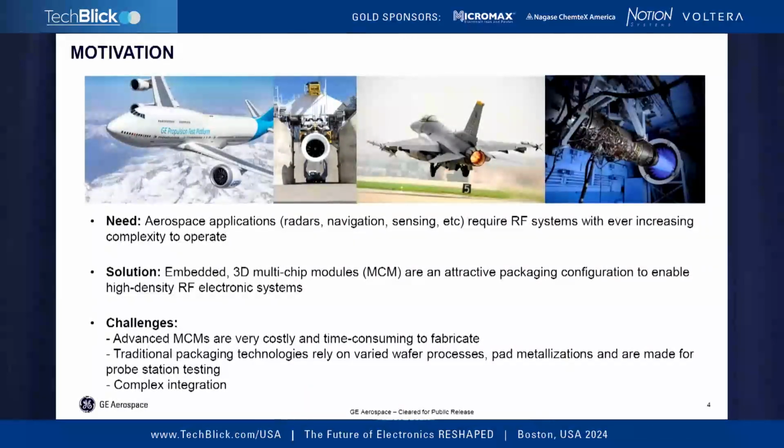But although those solutions are attractive, there are challenges, and those relate mostly to the manufacturing of those multi-chip module systems. They are very costly and time-consuming to fabricate, and if you think about using traditional packaging technologies from the electronics industry, those rely invariably on wafer processes, and you get different types of pad metallizations depending on where you source your materials and components from. For instance, you may get a chip with one pad finish, one pad size from one vendor, and another one that's completely different, and you have to integrate them both in our system.